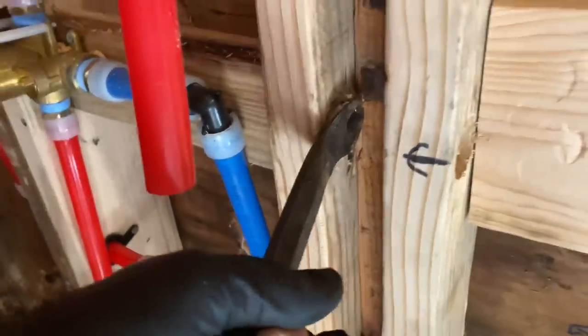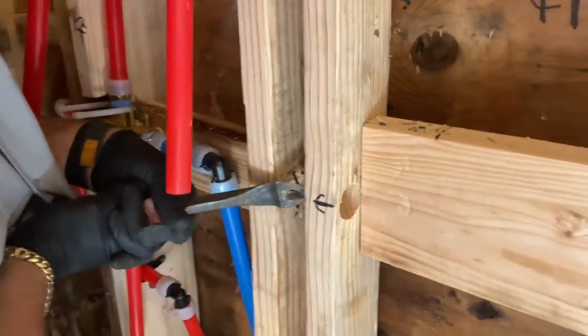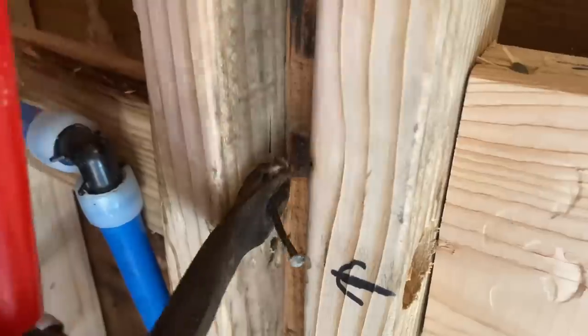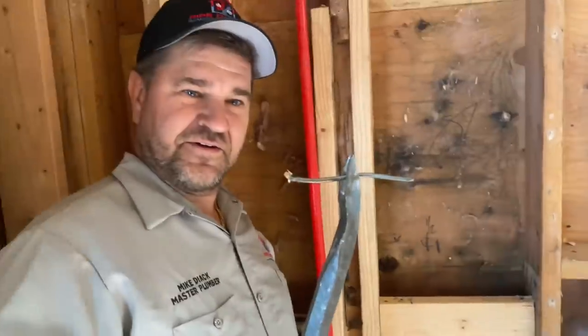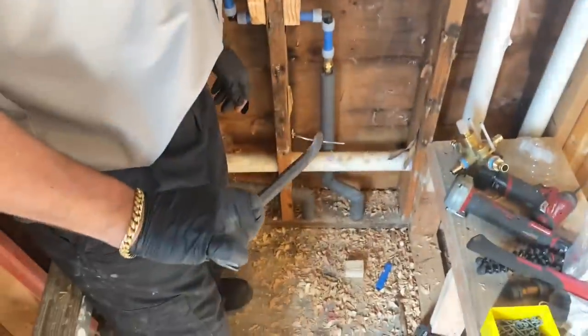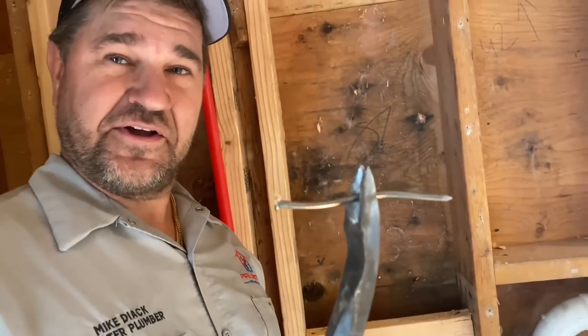All right, so I'm gonna jam this in there. I'm gonna get that out, just in case they don't believe I can do this. All right. There it is. Look at that. Nice. I'm a nailer. It's long. It is very long. Right?